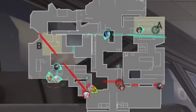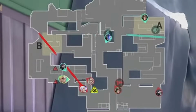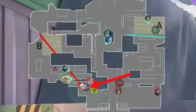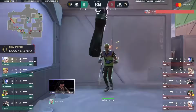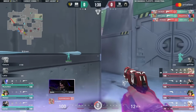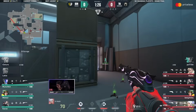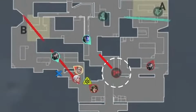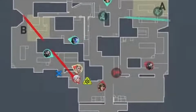Right out of the gate, 3 Gen.G players are looking for a fight in B long. It's a bit psychotic how the KO knife pings 3 players, but Gen.G don't care at all and force the fight anyway. They lose the trade down as expected because it's not really a great fight, but this decisiveness makes Heretics suspicious of continuing forward and hold for a bit longer. Benji Fishy's Killjoy turret shoots at somebody mid, and this gives Heretics the idea that someone might have rotated towards B.